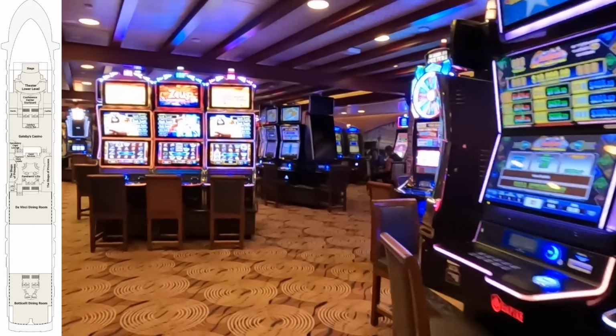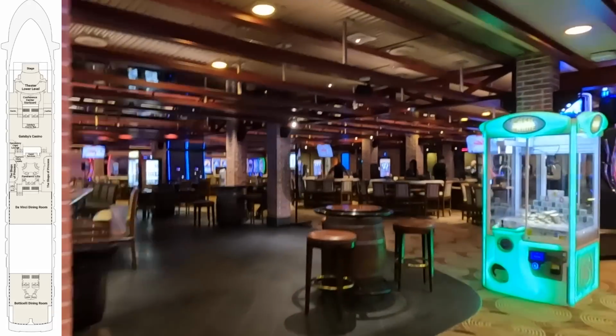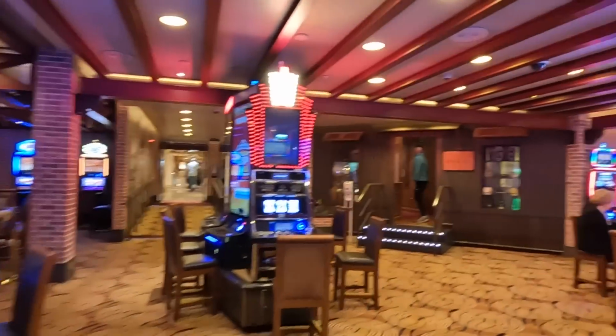Well, here's the casino. It is not open yet. This is the Gatsby's Casino on deck 6. We do have some free play, I believe. A speakeasy.